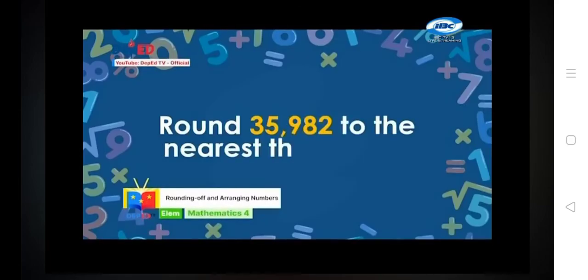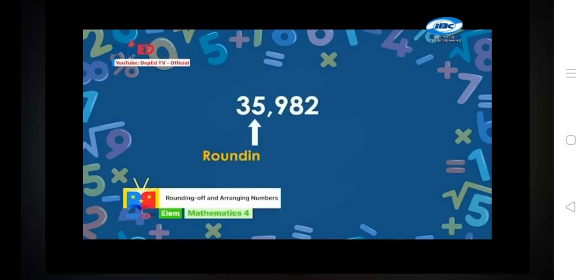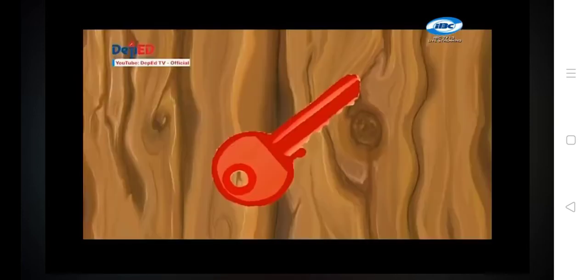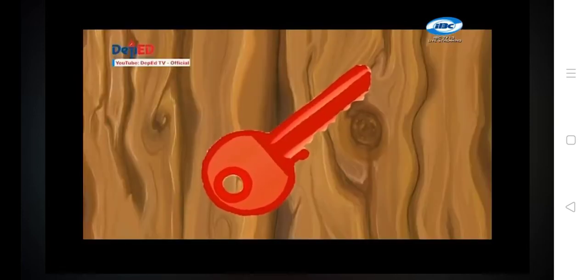Round 35,982 to the nearest thousands. The rounding digit is 5. Beside 5 is 9, and it is greater than 5. We need to add 1 to the rounding digit. 5 plus 1 is 6. Next, change all the digits to the right of the rounding digit to 0. The answer is 36,000. We found our first key. Let us continue.